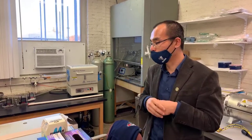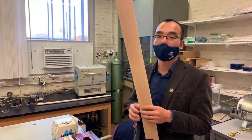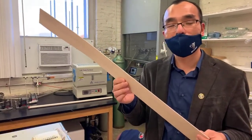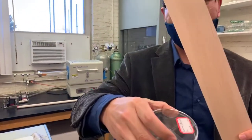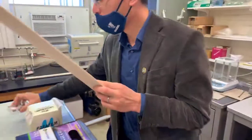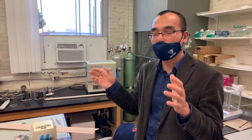So that's one project. Another interesting project: in Maine we have a lot of biomass. These materials we can convert into activated carbon. After we perform heat treatment, it will turn into this black stuff. We call it activated carbon. It's a porous structure. The goal is we want to apply this material for water desalination and to filter viruses, bacteria, something like that.